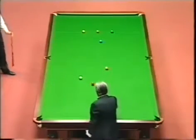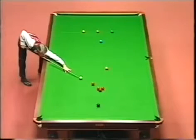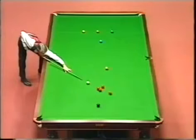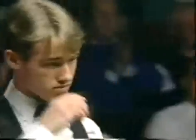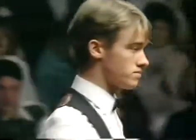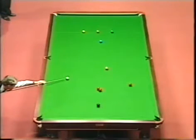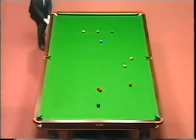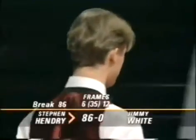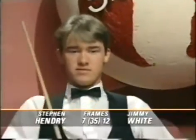85. A shot right out of the blue there. Oh, 86 and a frame. Jimmy White stays in his chair. Stephen Hendry pulls 1 frame back and now trails by 5 at 7 frames to 12.